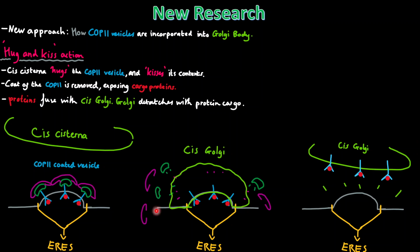So I'm going to run you through this diagram again because it's quite confusing. Here is the COP2 vesicle, and here is the cis-cistern. It comes along, it envelopes that vesicle, removing the COP2 coat from the vesicle, just leaving the receptor bound with the cargo protein. For simplification, I imagine it doesn't pick up the receptor. I imagine it just picks up the cargo protein, but to make it understandable, I've drawn it like this. So the cis-Golgi fuses with the protein cargo and just takes it away. So it hugs, there's the hugging motion. Kissing is that exchanging and taking it away. So that's the hug and kiss model.